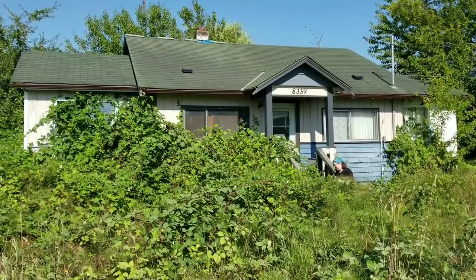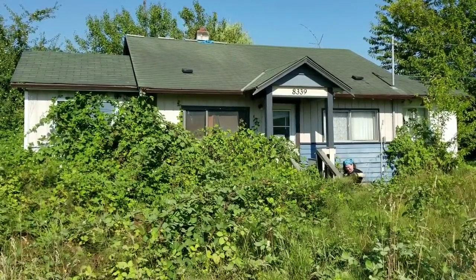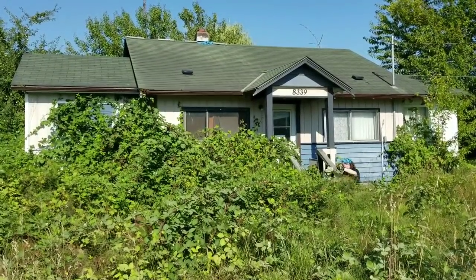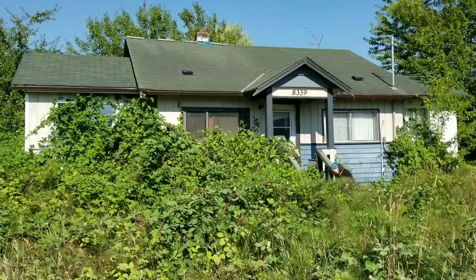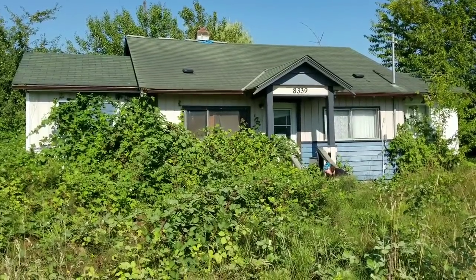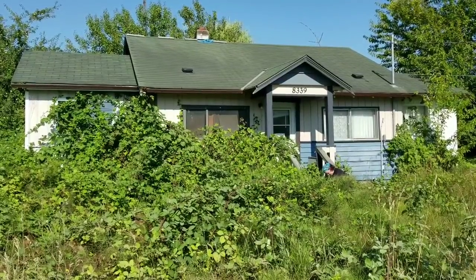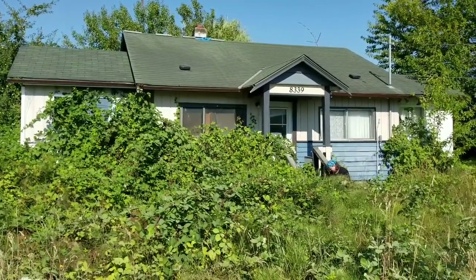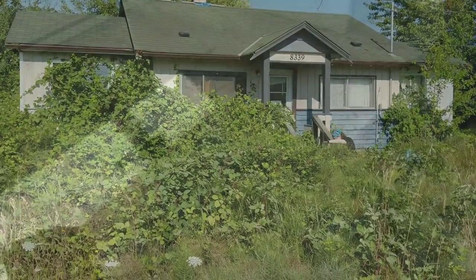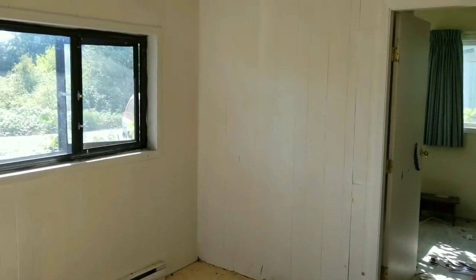So as you can see, there is a ton of work to do, and the inside is even worse. We're talking rat motel, mold, busted pipes. I don't know what the electrical is like, but what is good is that the roof looks fairly decent. So, well, let's just see how far we can get today. Okay, I always get too far ahead of myself.